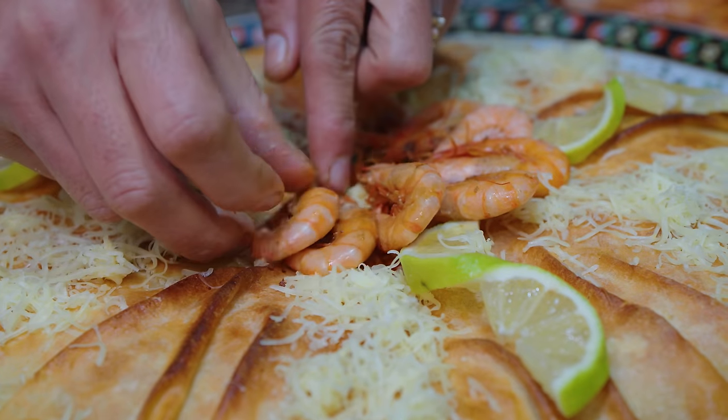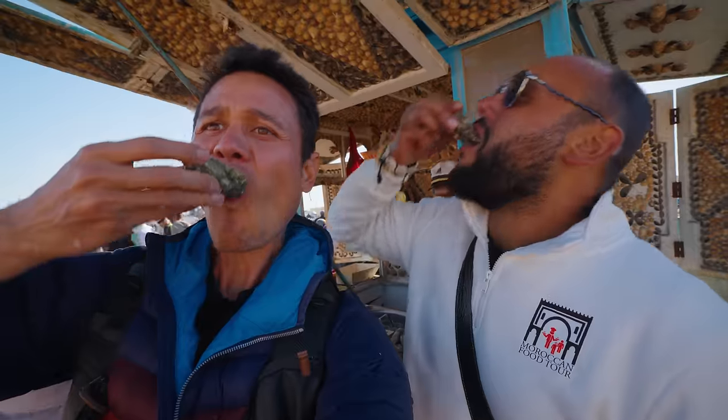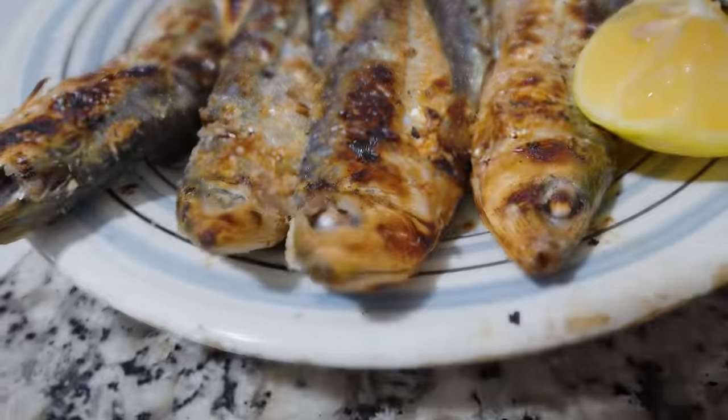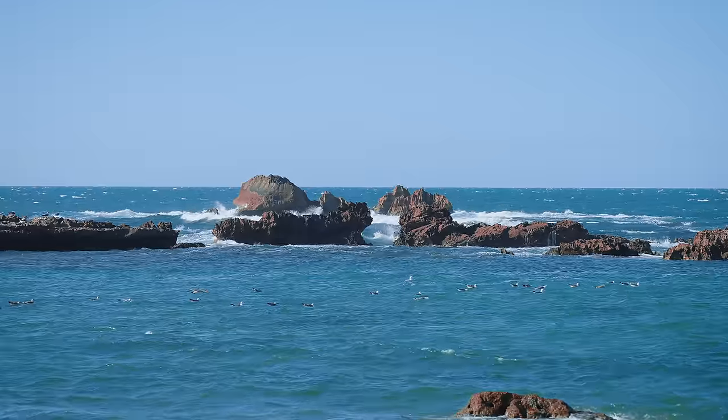There's an abundance of seafood in Essaouira, which is on the Atlantic coast of Morocco. And so today, get ready to explore this fascinating city and eat some incredibly delicious Moroccan seafood.